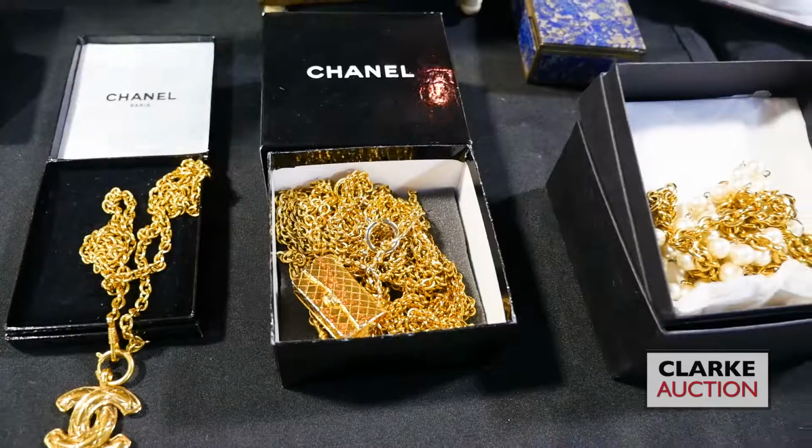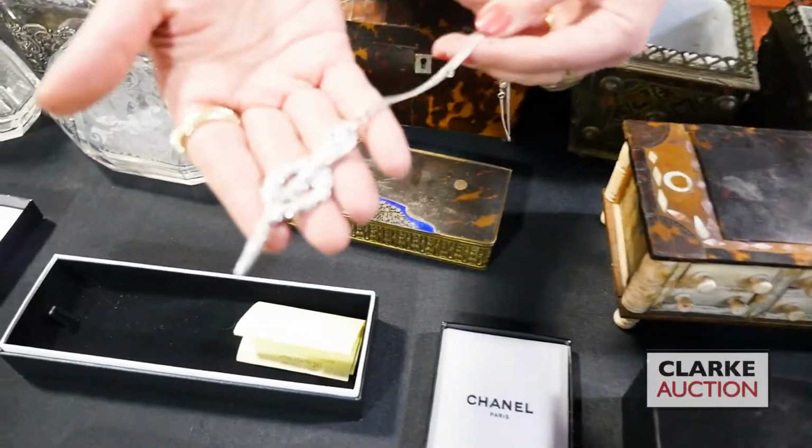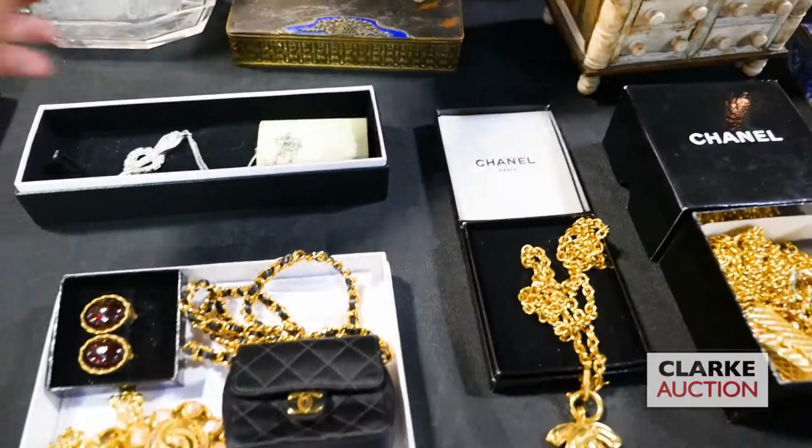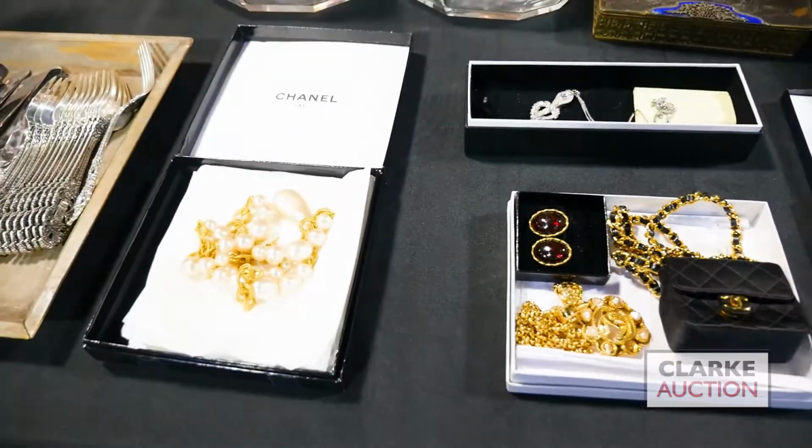This is a great one. So this is more contemporary. I believe it's from 2005. It is signed, snake, rhinestones, original receipt. So all of the Chanel jewelry individually or grouped together.